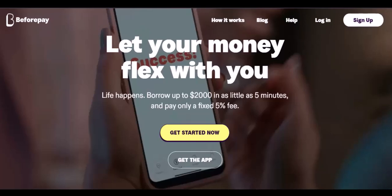Have you ever found yourself in a tight spot, needing a quick cash infusion for an unexpected expense? Maybe it's a medical emergency, a car repair, or simply a last-minute opportunity. Beforepay can be a lifesaver in these situations. But how do you ensure you're getting the most out of this service?